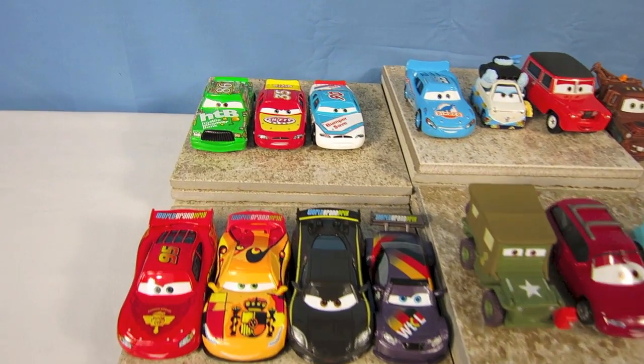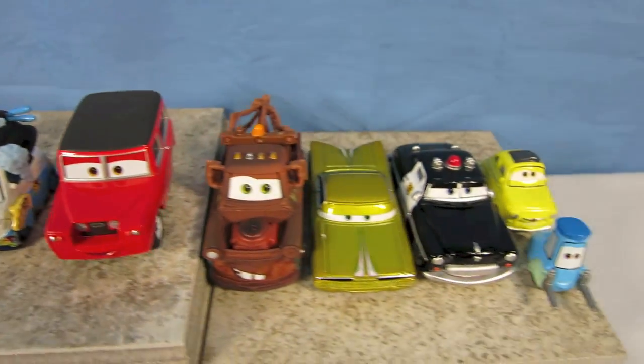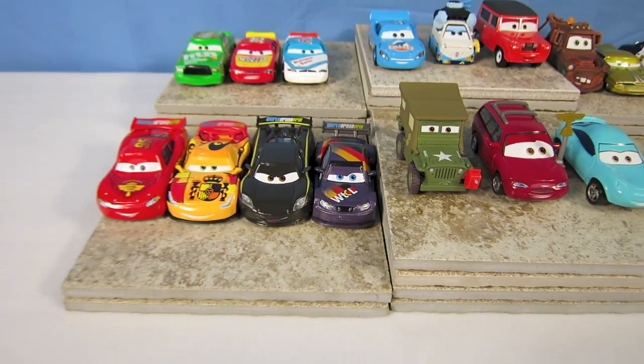In this episode, I'm going to show you the complete collection from the first shipment of 2015 Disney Pixar Cars that are available in stores. There are a total of 20 cars.